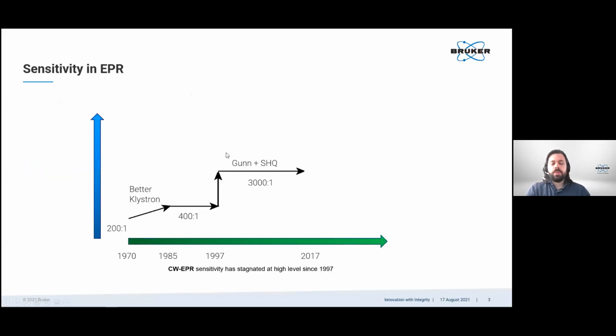Okay, so let's start with rapid scan. On this slide, you can see how the sensitivity in EPR developed over the past 50 years. You can see considerable jumps in sensitivity, for example, with the introduction of beta-klystrons or the introduction of the SHQE cavity. What you can also see, however, is that since approximately 1997, the sensitivity has stagnated on a rather high level. And I will show you in the next 10 minutes that rapid scan will be the next big jump in sensitivity in EPR.